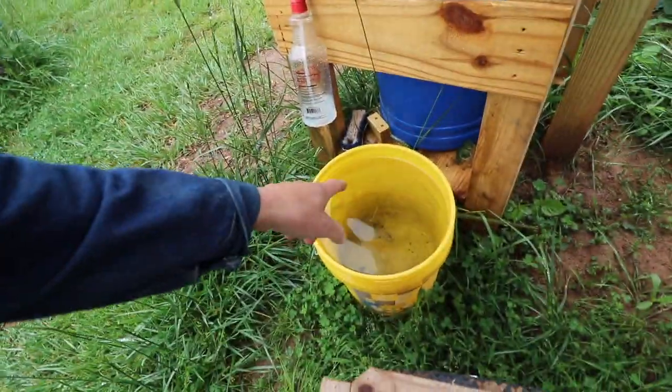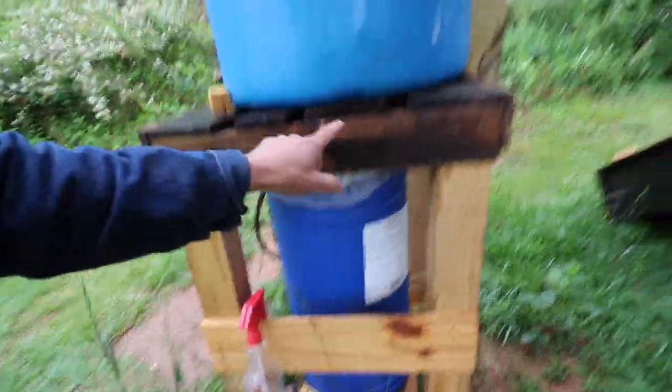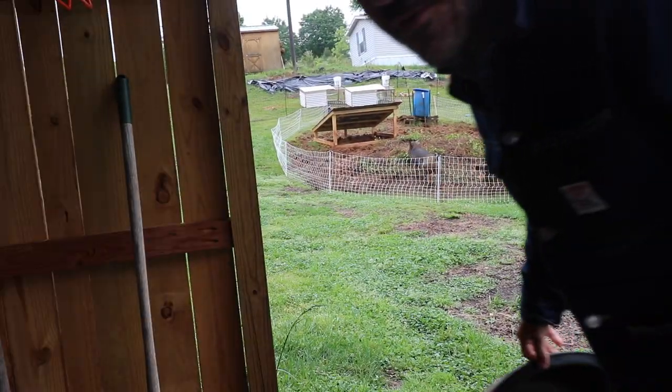So much rain this week. Look at that. That's all filled. These are both filled. This is actually overflowing. And it's just been overall really gloomy and rainy. So much rain. But the brothers love it.